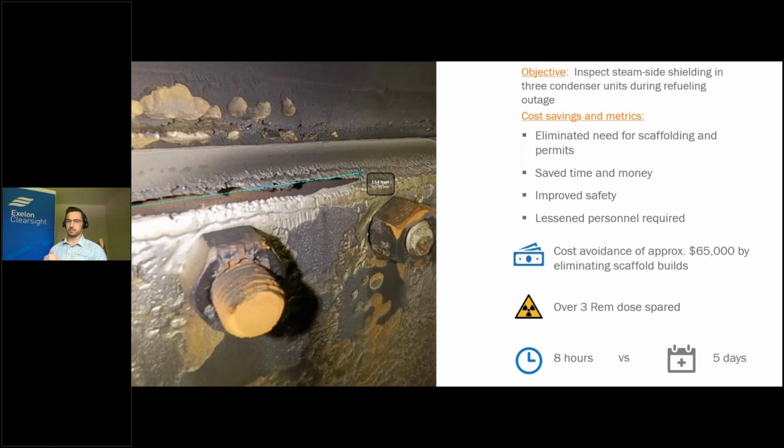So during this project, we were tasked with entering the condenser steam space to identify steam erosion on steam shielding. This steam shielding is used to protect seals throughout the condenser. In this particular steam shield, it's protecting the dog bones shield, which creates a vacuum seal in the condenser. So damage to the shielding could result in damage to the seal itself, resulting in reduced reliability for the plant.